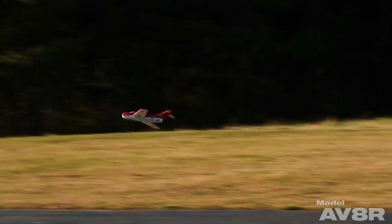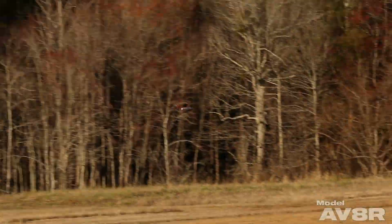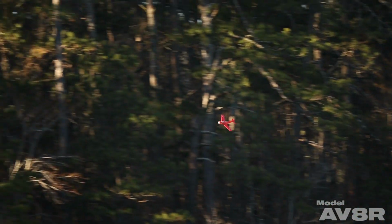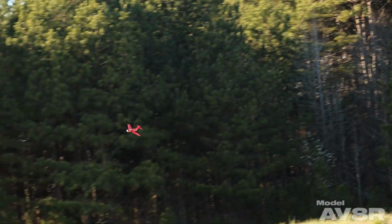I'm reminded of how much fun it was. And while the lack of power surprised me, I didn't really remember that. I think having airplanes where you have to really manage your energy better is a good thing. That's a good skill set to have, and this plane will definitely make me do that. I'm excited to have one in my hangar again.